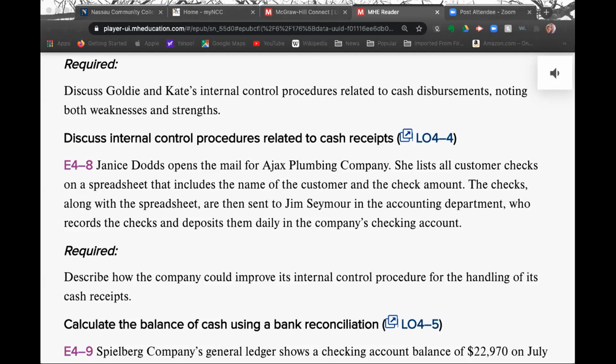Now, the problem we have is that we have to make a journal entry for the interest earned and these service fees. Now, I like to do it in two entries. I guess theoretically, you could do it in one, but let me do it in two.